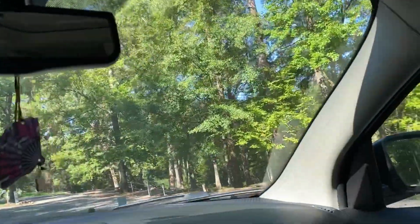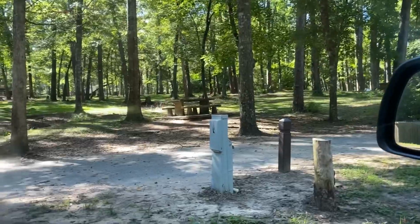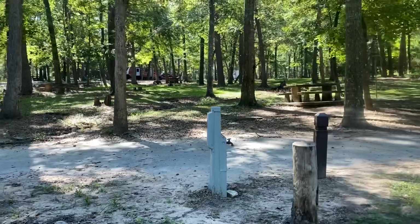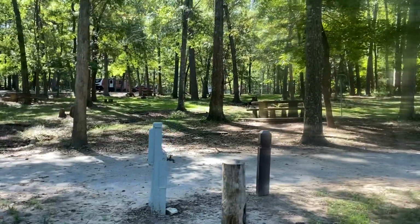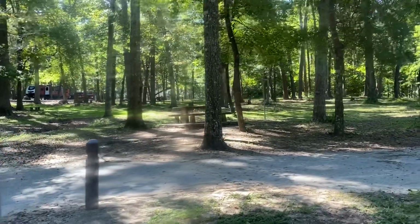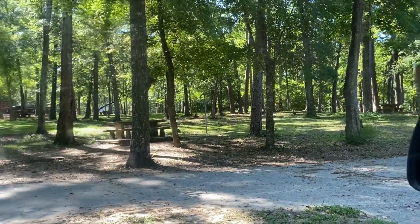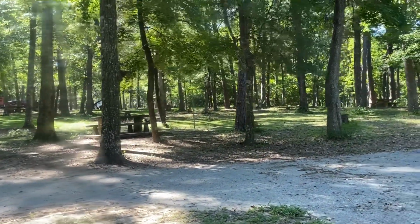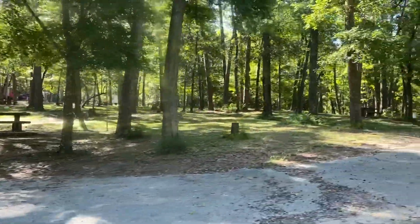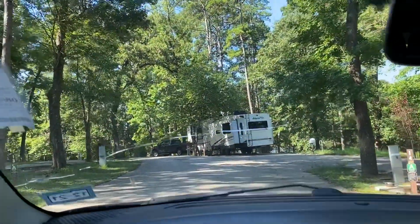All right. Oh, the water's right down there. So here's one spot that's got the electricity on one side and the water's on the back side. And then there's the concrete picnic table, and there's hooks back there in the back for hanging trash or lamps or whatever on. And there's lots of area right there around to have a tent if you don't have a trailer or just want to have a tent along with your trailer.